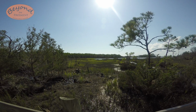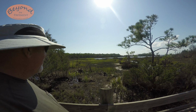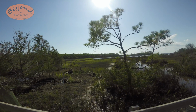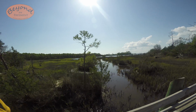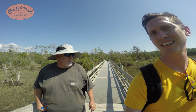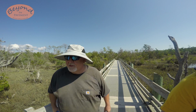Birds. Oh yeah, what are those, egrets? No, those are... What kind of birds are those? We're going to have to look it up. An ibis or something like that. Yeah, they look cool. Got the long noses. Probably eating some minnows. You know, we've had several hurricanes in recent years and it's really looking in good shape to have made it through the hurricane storms.